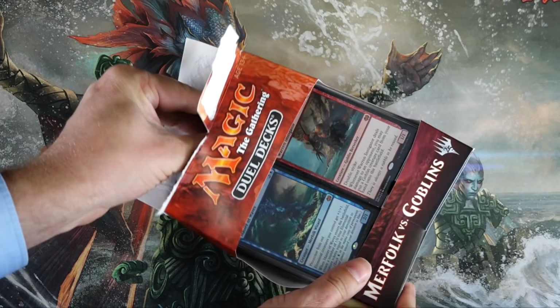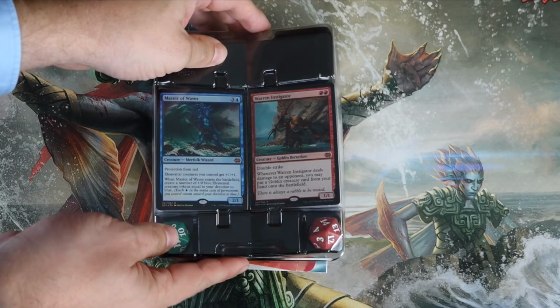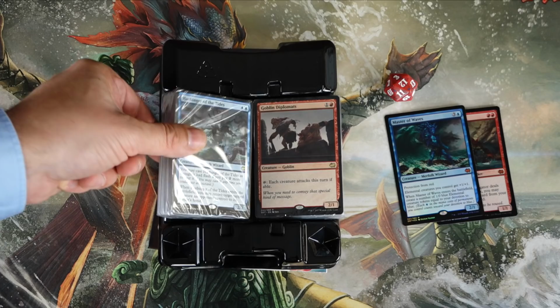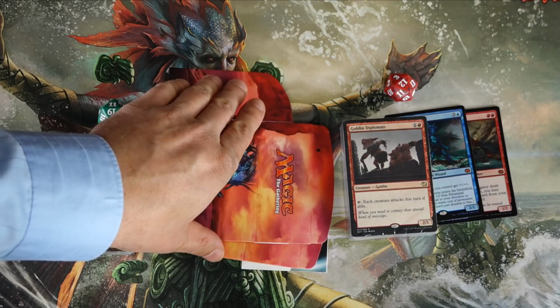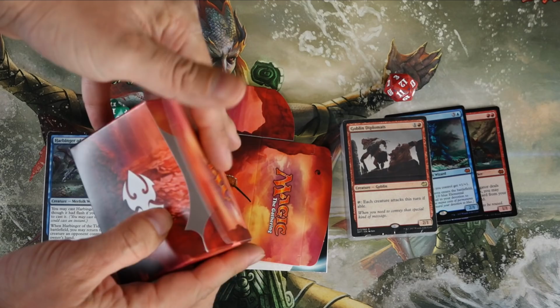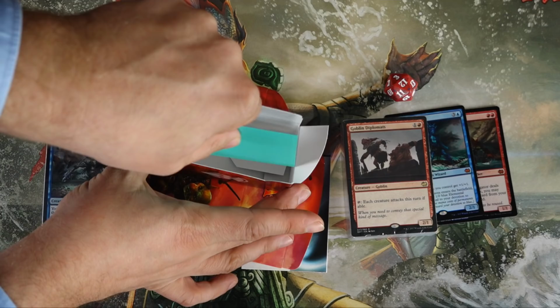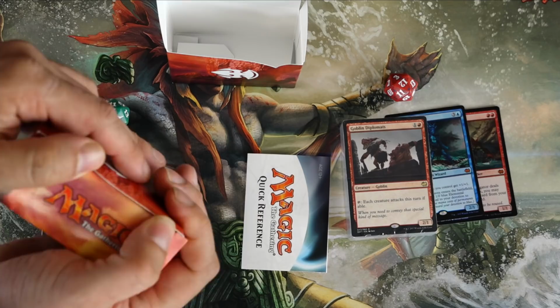Merfolk vs. Goblins contains the following. Two premium foil cards, in this case Master of Waves and Warren Instigator, each of which is a part of two included 60-card decks. Two quote-unquote deck boxes made of cardboard that, do they hold sleeves? Yes, hey look, they hold sleeved cards finally. And two spin-down counters. MSRP is $19.99.